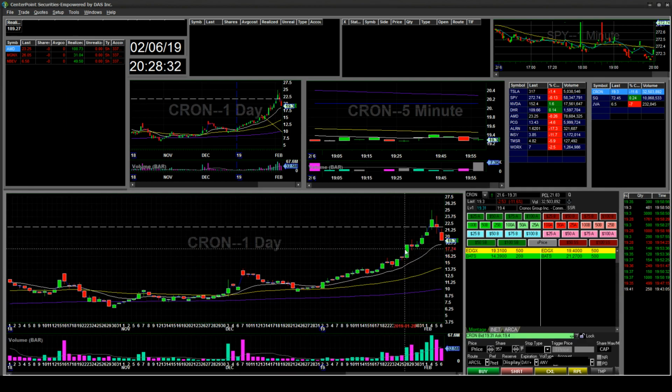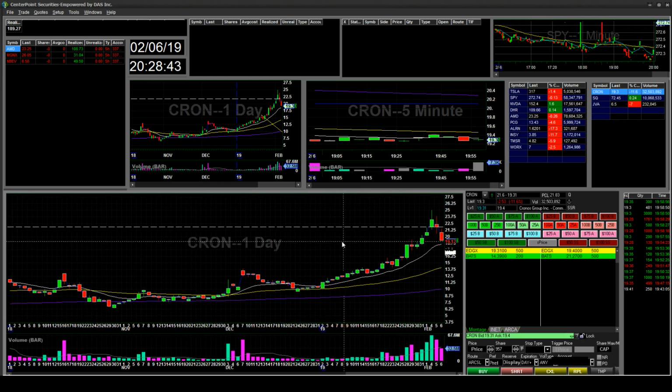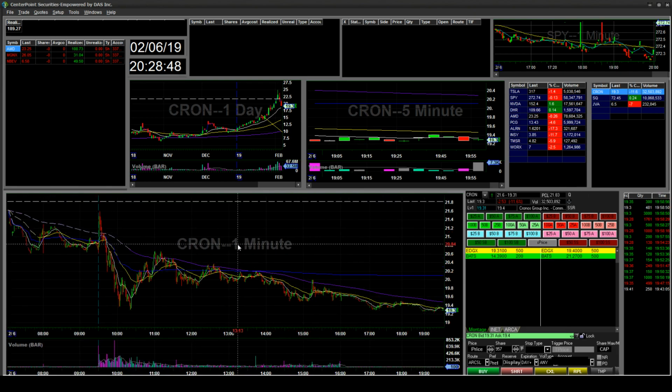Cron did continue to fade. I don't think there's any real support until the 1415 area, so this could potentially continue to fade. So I'll continue to keep this on my watch.